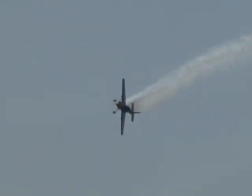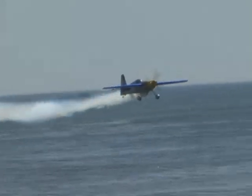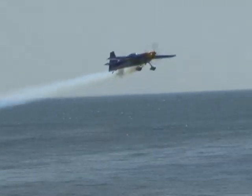As he gets slower and slower and closer to the water. This is what he would normally do on takeoff when he's doing an aerobatic routine from a normal airport. 5 feet above the water. Now watch this.